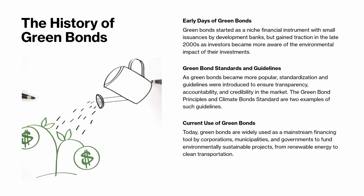Green bond standards and guidelines. As green bonds became more popular, standardization and guidelines were introduced to ensure transparency, accountability, and credibility in the market. The Green Bond Principles and Climate Bonds Standard are two examples of such guidelines.